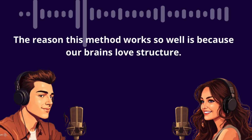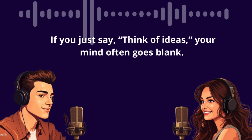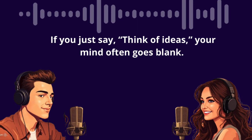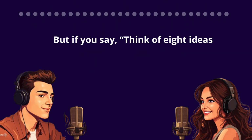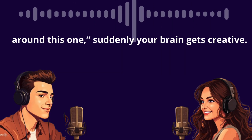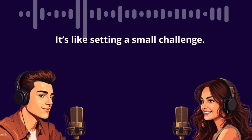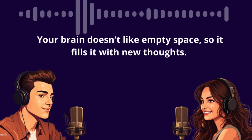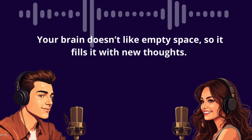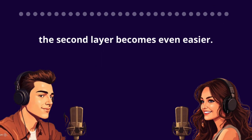The reason this method works so well is because our brains love structure. If you just say, think of ideas, your mind often goes blank. But if you say, think of 8 ideas around this one, suddenly your brain gets creative. It's like setting a small challenge. Your brain doesn't like empty space, so it fills it with new thoughts. And once you have the first layer, the second layer becomes even easier.